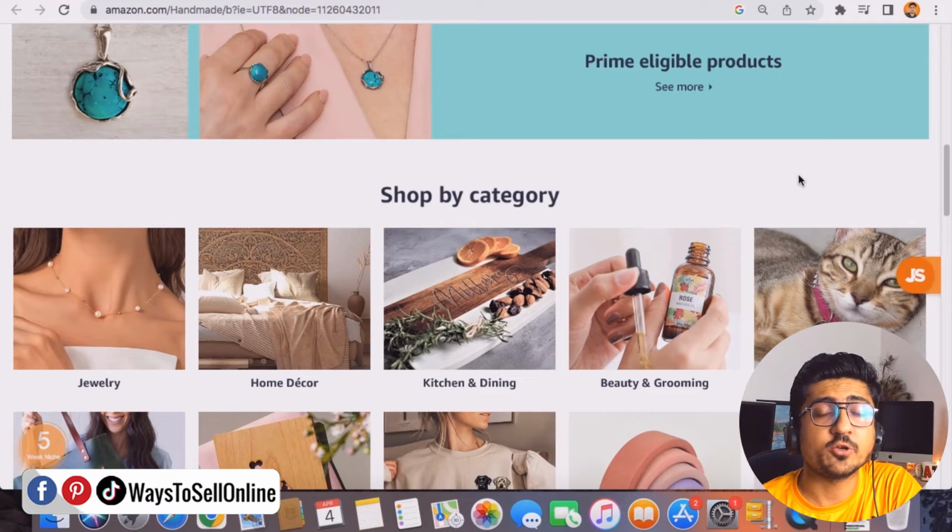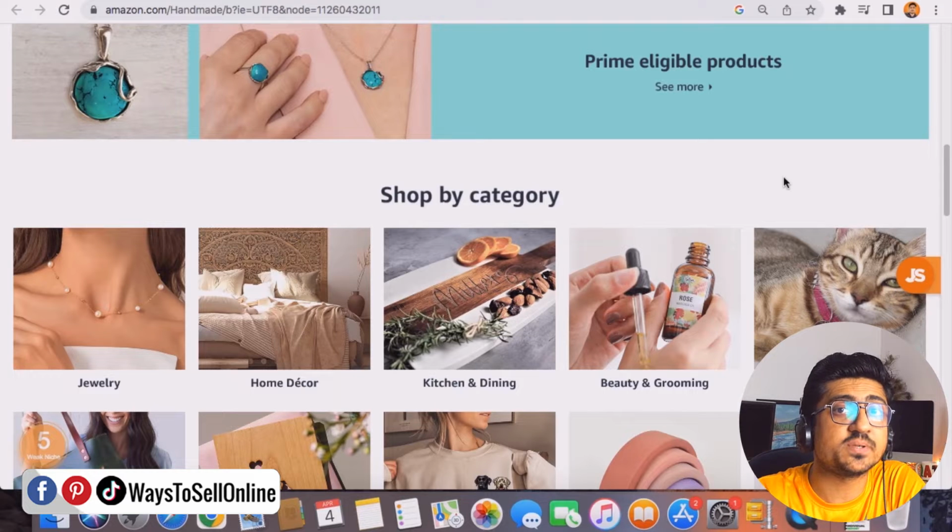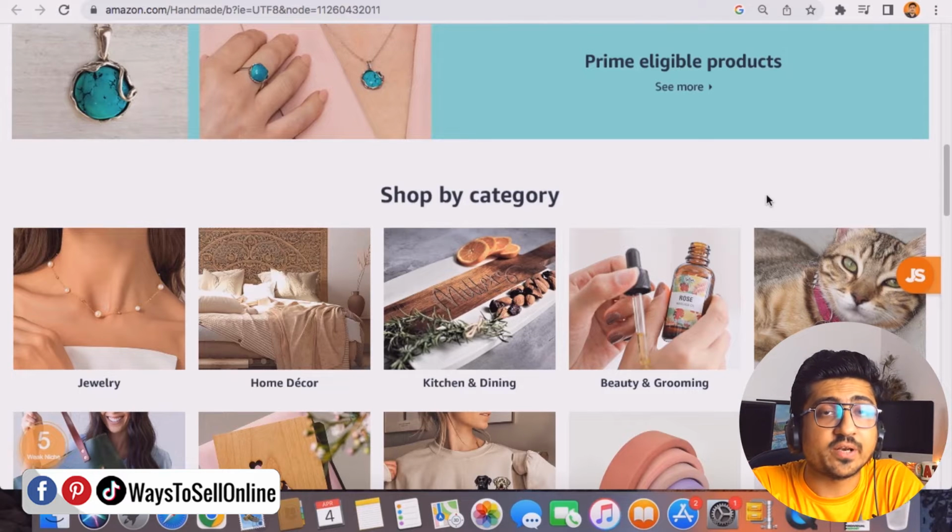So now at this point you might be having two questions in your mind. Number one is how you can actually apply on Amazon to sell your handmade products, or to purchase some handmade products from somewhere else and sell on Amazon. And the second question you must be thinking is how we can actually find some winning product for this category. So let's first see how we can apply on Amazon to sell our handmade product, and then we'll see how we can find some winning product.